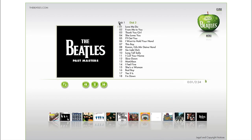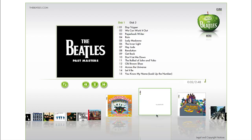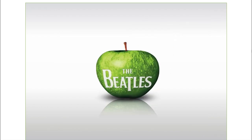The two double albums, the White Album and Past Masters, show two disc options, curiously spelt D-I-S-K. I bought this USB from Germany, so I'd like to know if disc is spelt that way on one from a different part of the world. If you have one, please let me know in the comments. Compared with the on-screen interfaces of today, it looks a bit dated, but everything worked okay.